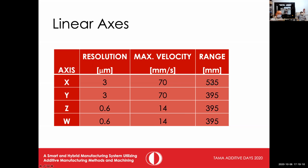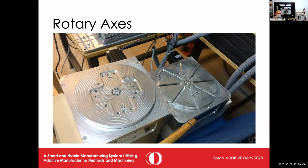We have the largest range for X1, and it's the same for X, Y, Z, and W axes, which is around 400 millimeters. But obviously, if you use a 5-axis system with B and C axes, you cannot completely use this whole range. Otherwise, you may have collisions of the part with other parts of the system. Our working volume is a bit less than these numbers.